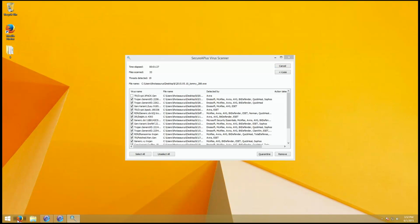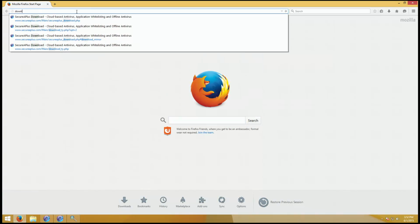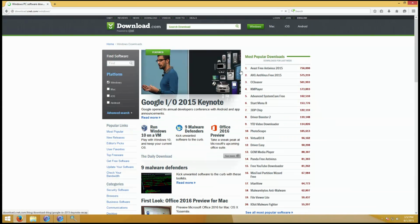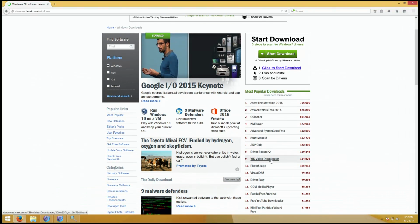So, first thing I want to do is actually try to download some different software here. Let's go to download.com, because I want to find out if it's actually blocking anything or not, so we can test this malware. Let's install some YouTube downloaders. That sounds good to me.